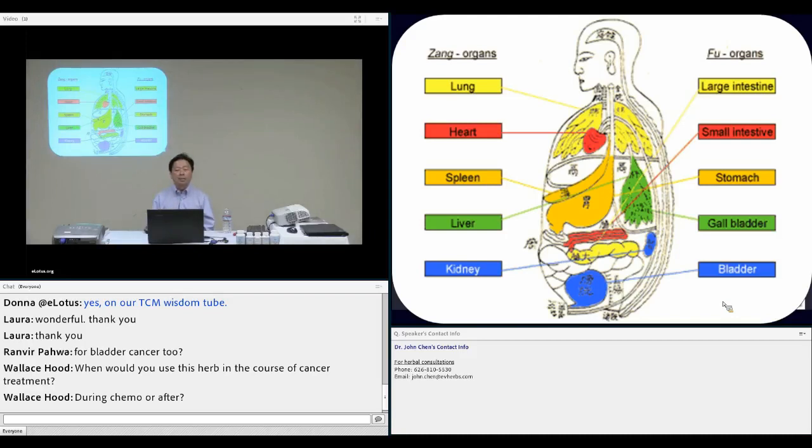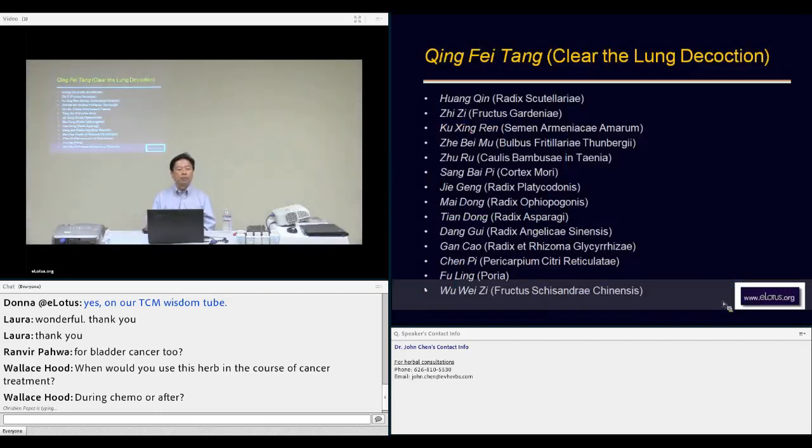And as far as putting the herbs together into a formula, generally speaking, historically, obviously, the TCM doctors did not have microscopes, they could not see the bacteria or know what type of bacteria it is. So we don't prescribe herbs based on culture and sensitivity and what bug it is, but rather oftentimes we use herbs based on where the heat is or what organ is affected. So a lot of the classic formulas will tell you what they do. For example, you have a formula called 清肺汤, clear the lung decoction.